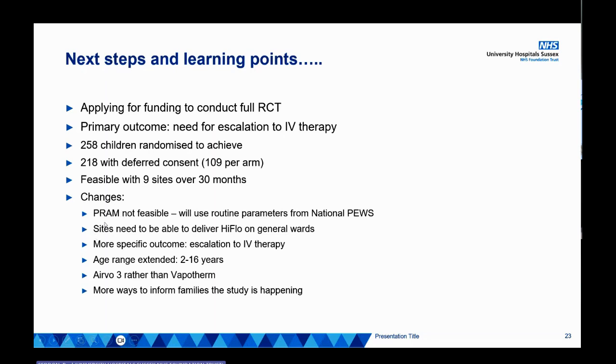Changes we've made, the PRAM scoring we've decided wouldn't be feasible in a larger study. So we're going to use routine parameters from the new National PEWS score to recruit children into the study. Sites need to be able to deliver Hi Flo on the general wards, otherwise during the winter months when HDUs are busy, we'll find it very difficult to recruit and to give allocated treatment. More specific outcomes, as I say, escalation to IV therapy. Age range is extended up to 16 years. We're going to be using Airvo 3 rather than Vapotherm because sites generally are more familiar with Fisher-Paykel equipment. And we're looking at other ways to inform families, such as videos, that the study is happening in their unit.